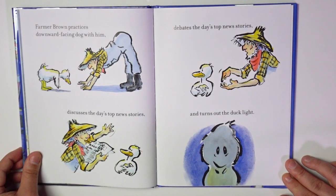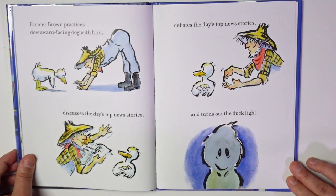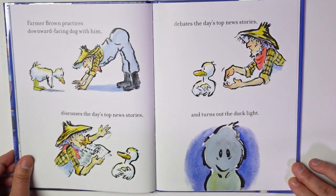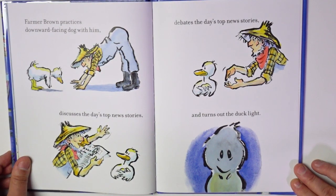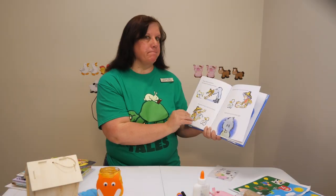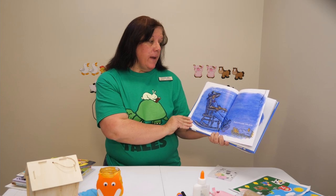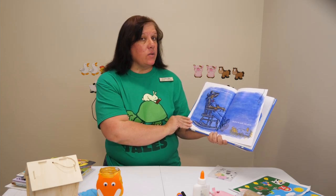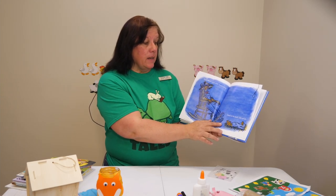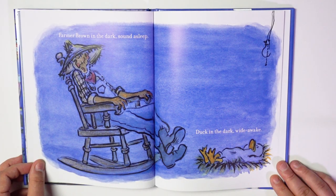Farmer Brown practices downward facing dog with him, discusses the day's top news stories, debates the day's top news stories, and turns out the duck light. Will Duck go to sleep? Farmer Brown in the dark, sound asleep. Duck in the dark, wide awake. Oh no.